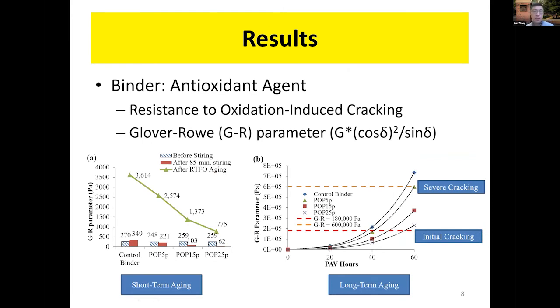Well, let's look at the results in terms of the binder results. Again, we want to validate if the olive pomace can be used as an antioxidant agent in the paving material. Again, here we just focused on the GR parameter, which indicates the resistance to oxidation-induced cracking. Look at the GR parameter for the control binder before stirring and after stirring by using the high shear mixer for 85 minutes. For the control binder, just this stirring at 85 minutes causes aging of the control binder: the GR parameter increases from 270 to 349.